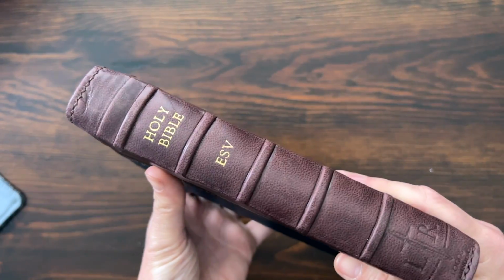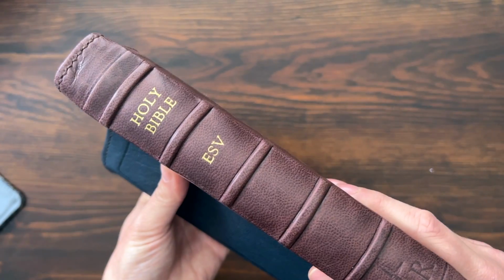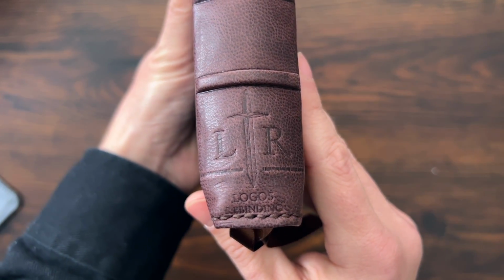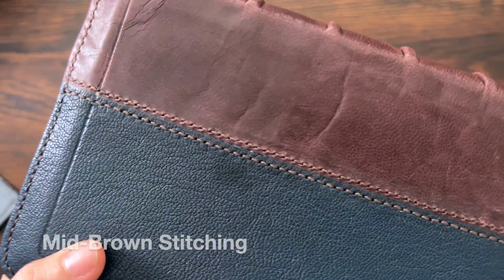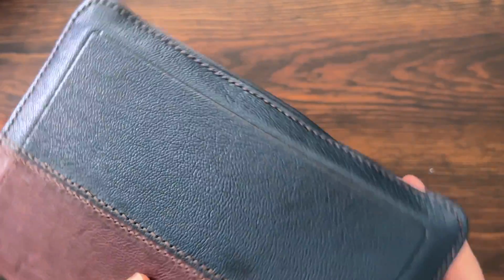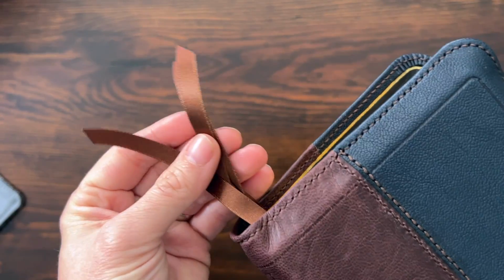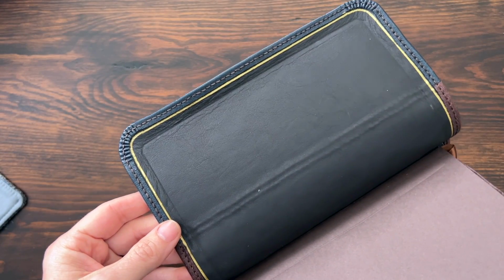So seeing the accents he did on here, beautiful raised spine hubs with tooled ribs in there, Holy Bible, ESV. He blind stamped his logo there at the bottom, so Logos Rebinding, like that touch. A mid-brown perimeter stitching, so it's a slightly contrasting stitch in there that ties everything together. You see he's got that tooled line around the inside. He put it with some warm brown Beresford's ribbons. You can already see the gold popping on the inside, so a gold gilt line around the inside.